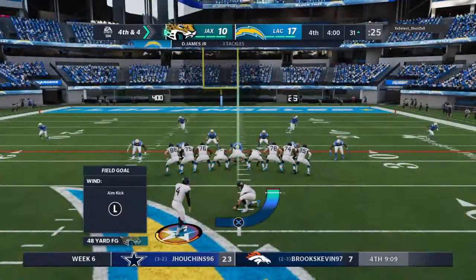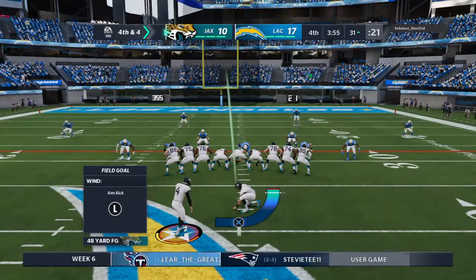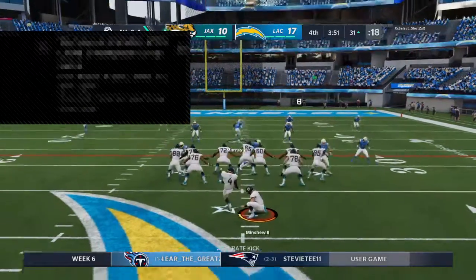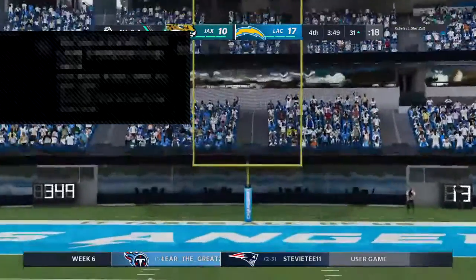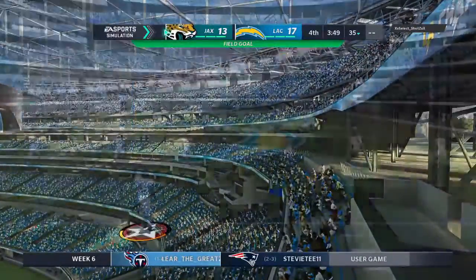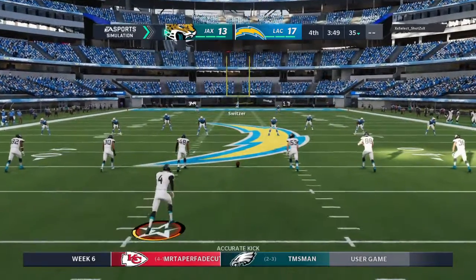So on 4th down, out trots the kicker in a big spot here. He hit his first. Now this one from 48 yards away. And his kick is absolutely perfect. And that will cut this lead back down to 4 now. It's 17-13. So an interesting call there to take the 3.